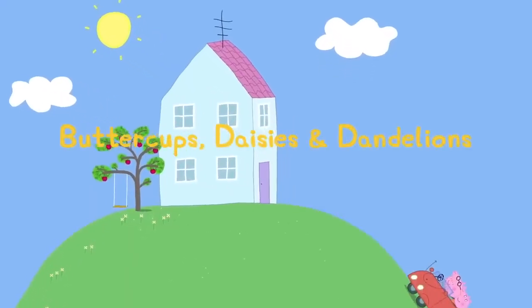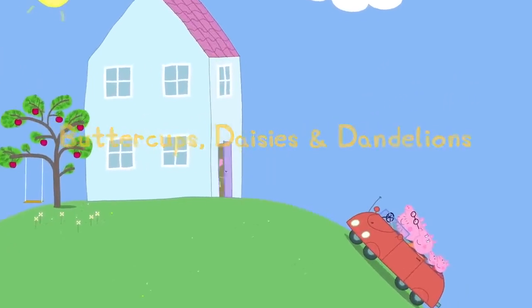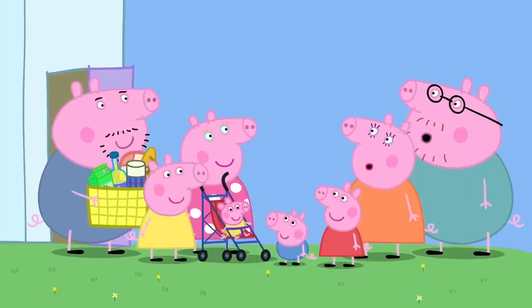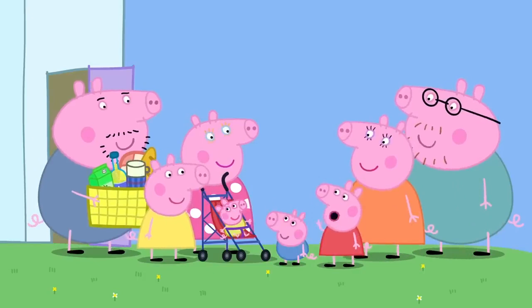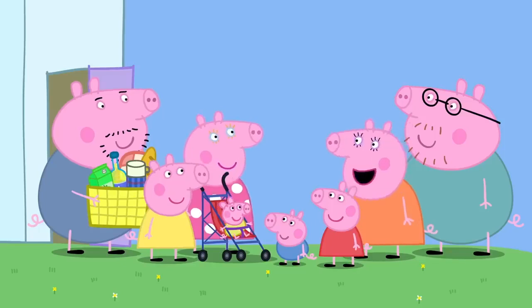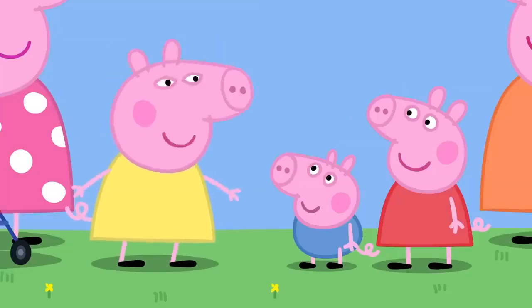Buttercups, daisies and dandelions. Peppa and her family are visiting Cousin Chloe's house for the day. Hello! Hello, Chloe. As it's such a sunny day, we thought we'd have a picnic in the garden. Oh, that would be lovely. Come on, Peppa and George. Race you.